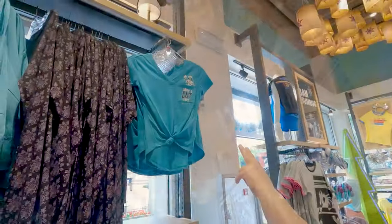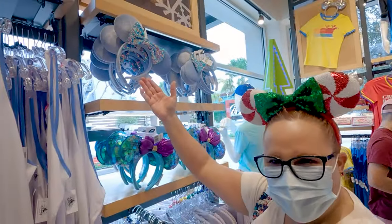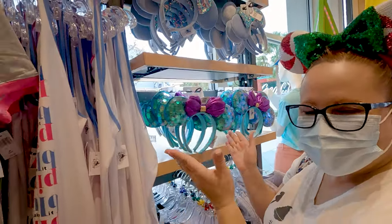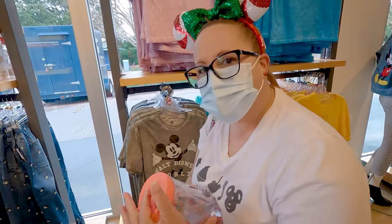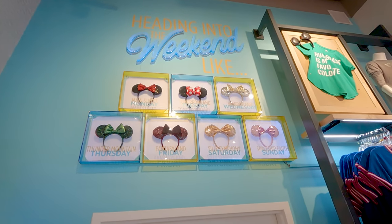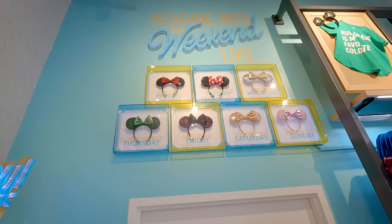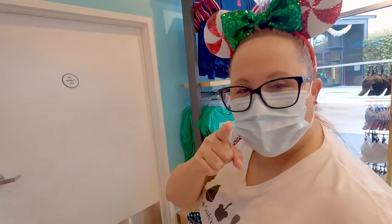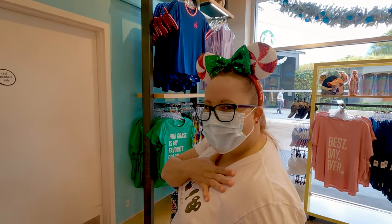Let's go. Okay, the first shop we're going to go into is actually Disney Style. May I cut in? Oh, that's funny. I own them. Not yet. I don't need it. Would I buy it? Stay tuned. Look at that, there's one for every day of the week. As it should be. The question is, how do you get something like that in your house and how do you put it? So, if anyone has ideas how you store your ears, send me the info.